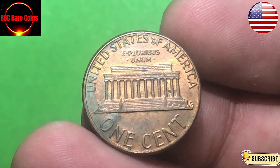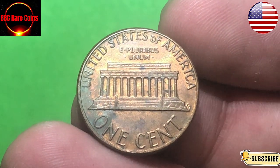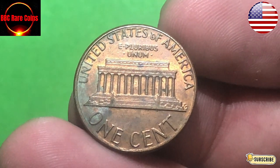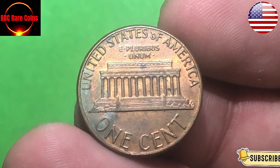A $163,800 secret hiding in plain sight. And the next one could be yours. Look closely, weigh everything. Never underestimate a penny, because sometimes the smallest things change everything.